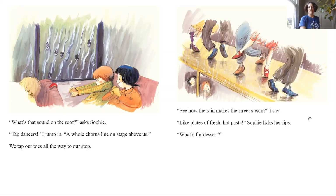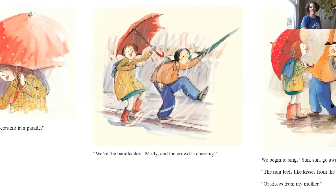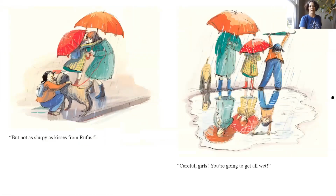Like plates of fresh hot pasta, Sophie licks her lips. What's for dessert? Sugar cookies, I say, with sprinkles. The raindrops fall on my face like confetti in a parade. We're the band leaders, Molly, and the crowd is cheering. Can you cheer? Yay! We begin to sing, sun, sun, go away. The rain feels like kisses from the sky, Sophie giggles, or kisses from my mother. But not as slurpy as kisses from Rufus.